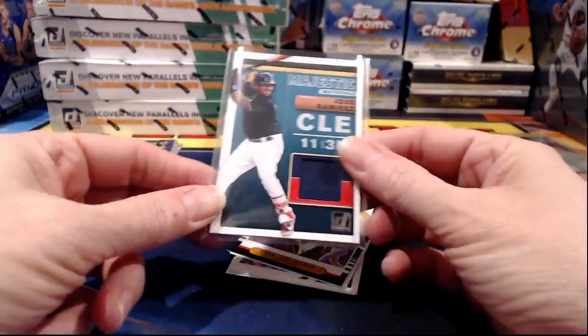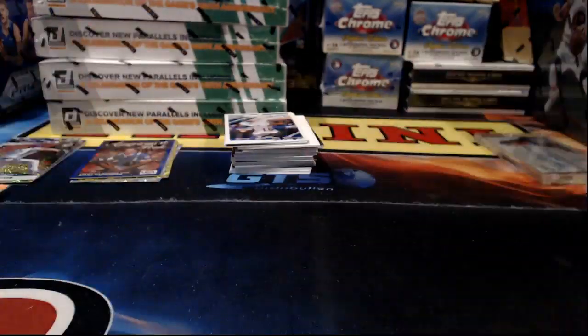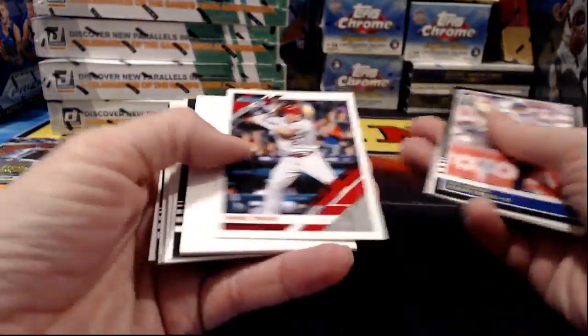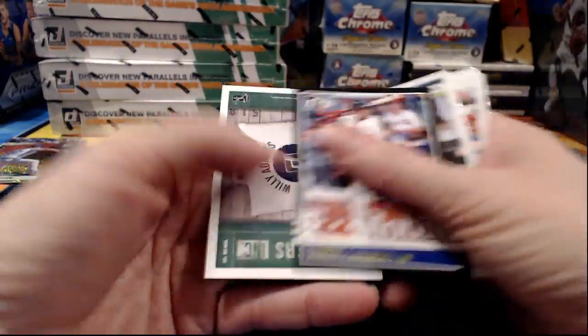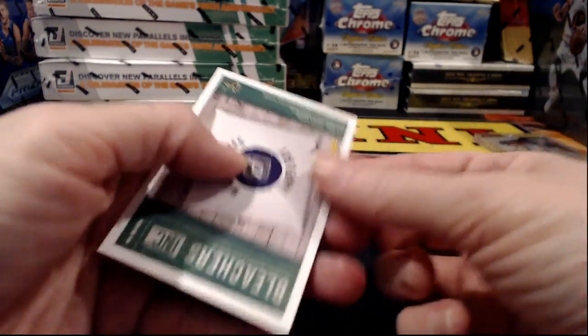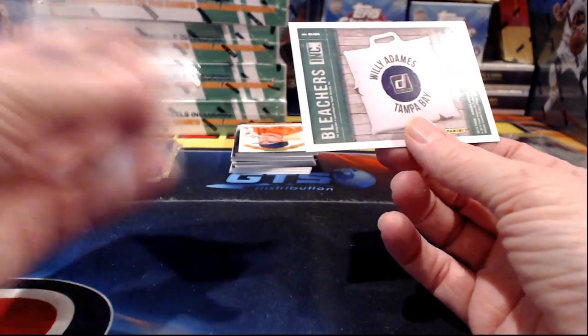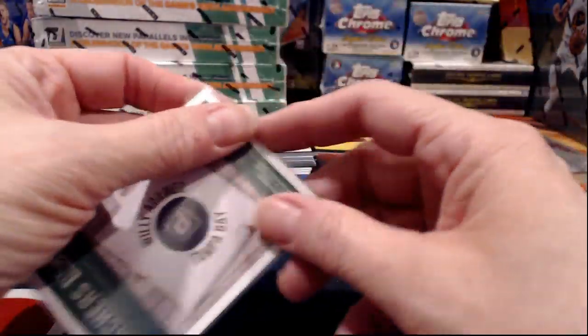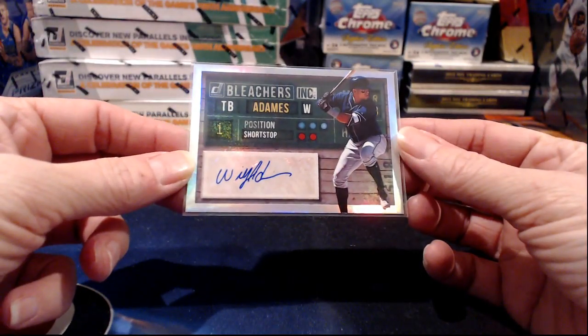Jose Ramirez, Cleveland Indians. But also, you never know with these grading services. I've seen things come back that are not graded anywhere near what I thought they would be graded. So it's hard to say. And sometimes it'll come back graded the way I would think, but the subgrades will be completely different than the way I would have guessed them to be, although the overall card grade might hit. Willie Adames, Tampa Bay Rays, with a little autograph hit there.